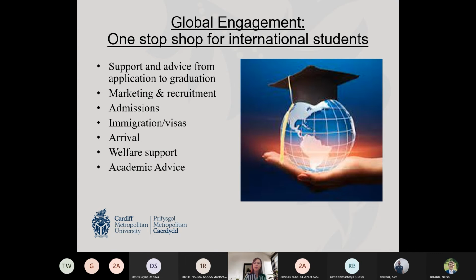We also have academic advice for international students. Now, this is a team of specialist advisors who understand that the systems that international students are used to in their own countries may be very different to what students are expected to adapt to here in the UK. So they are there to support students through that transition from an overseas education system to a British education system.